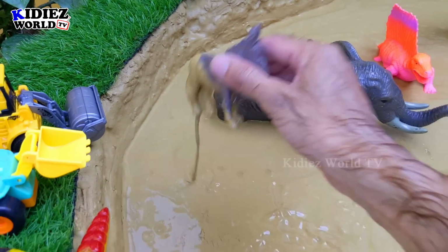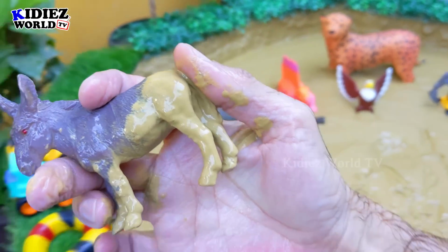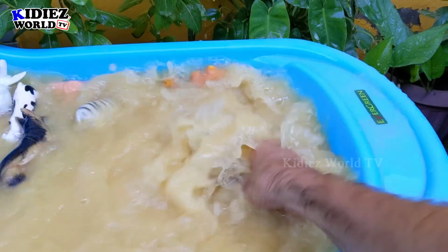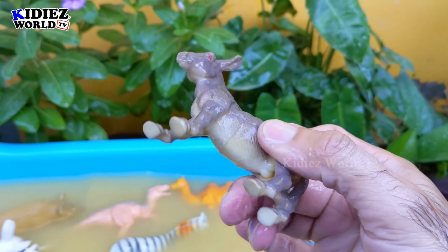Let's check out the next one, and the next we have is a donkey. Donkey is a farm animal. Let's watch him. Here we go. Donkey.